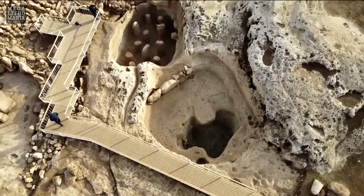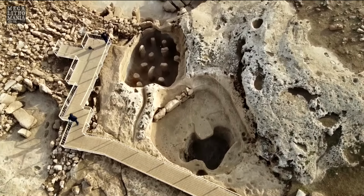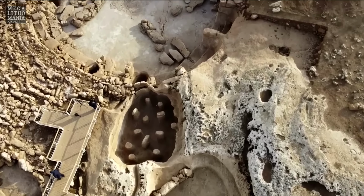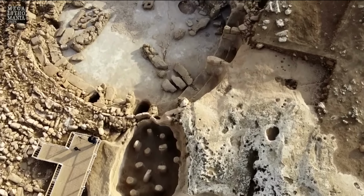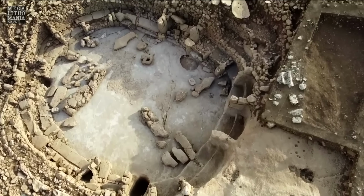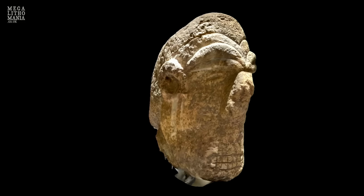And these are the two very interesting enclosures. You've got the pillar shrine, you've got the main enclosure, you've got the unfinished pit there as well. And half of this huge stone circle is pretty much carved from solid bedrock, which is one of the unique features of this particular site.